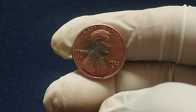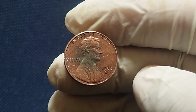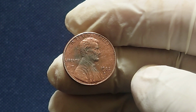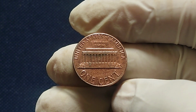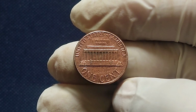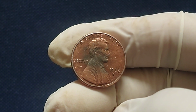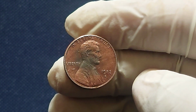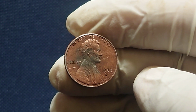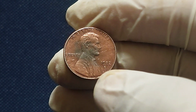History. But what about errors? In addition to the rare composition mix-up, some 1982 D pennies exhibit fascinating minting errors. Double die errors, off-center strikes, and even wrong planchet errors have been reported on 1982 pennies, further increasing their value. A double die occurs when a coin is struck twice at slightly different angles, causing a noticeable doubling effect on the lettering or design. Some 1982 D pennies with this error have sold for thousands of dollars.